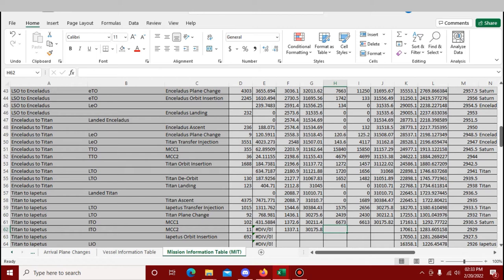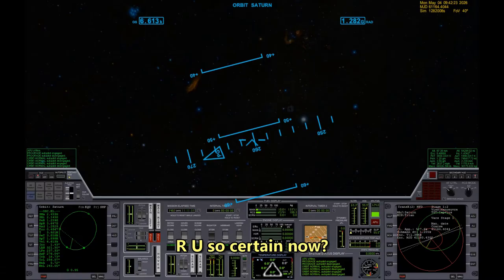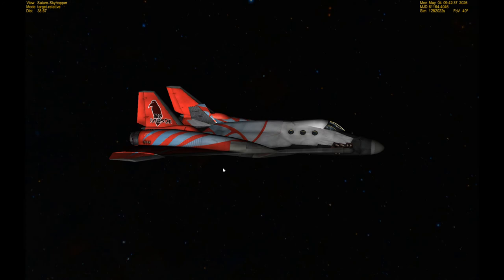But at least we're dead on course now. So whatever complete schlubbery has been happening, it is behind us. And if we go forward, we'll get to the end of this mission with all objectives accomplished. So all's to do now is to drift. And there's Iapetus right there.